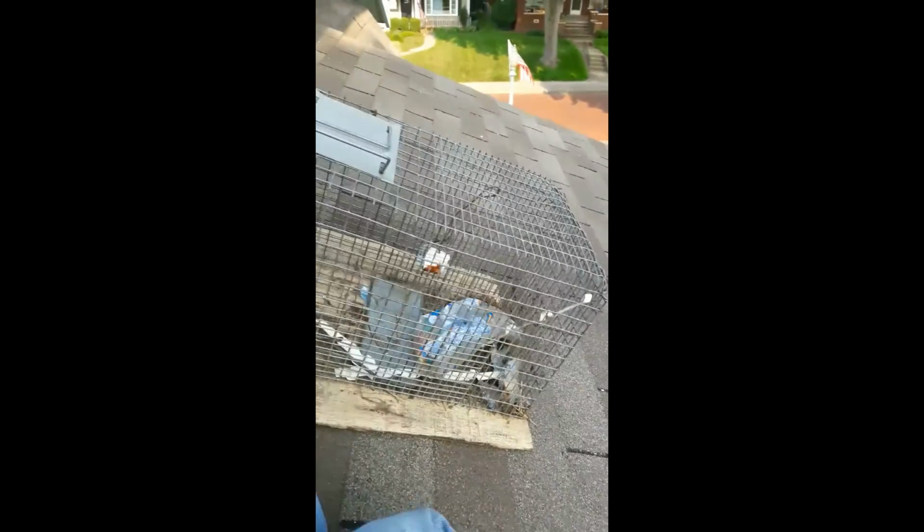I want to show you a raccoon entry point. It's a little bit new, so let's check her out. Here's my trap. And here's where they're getting in. Now we see a window, and the glass is intact, and they're getting in at the window, but the window's closed. So how might these raccoons be getting in if the window's closed?